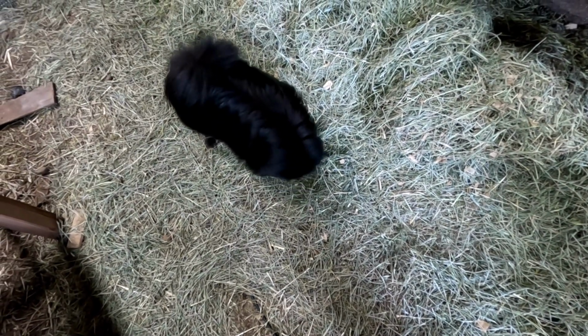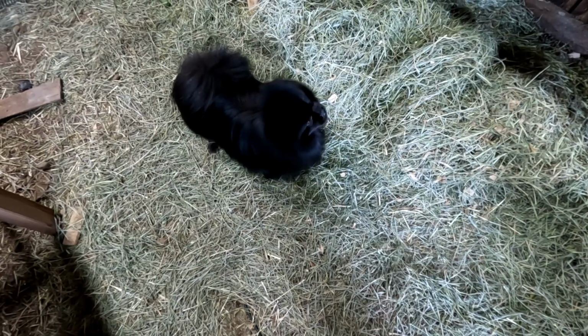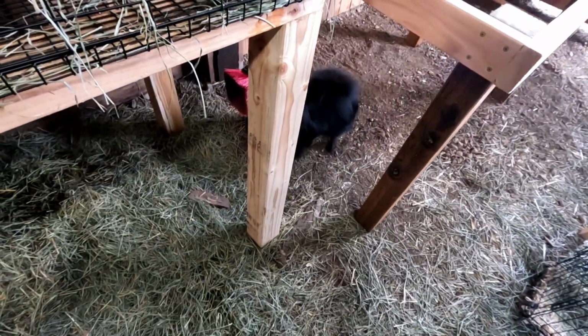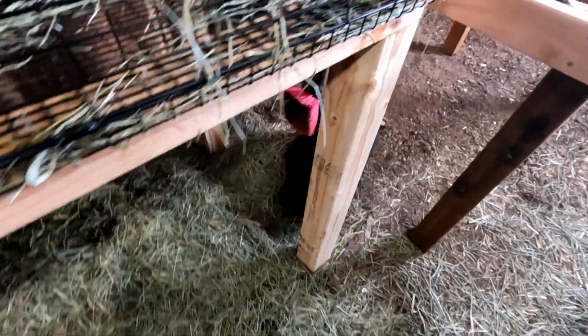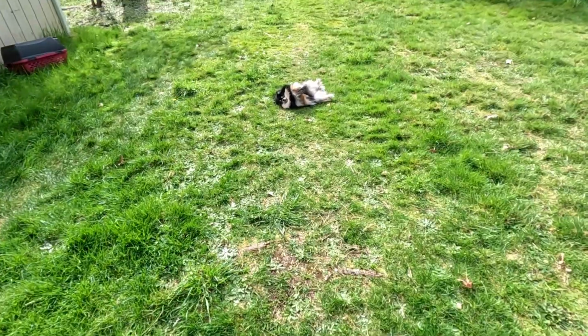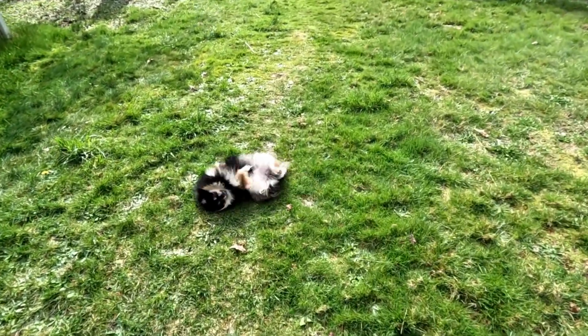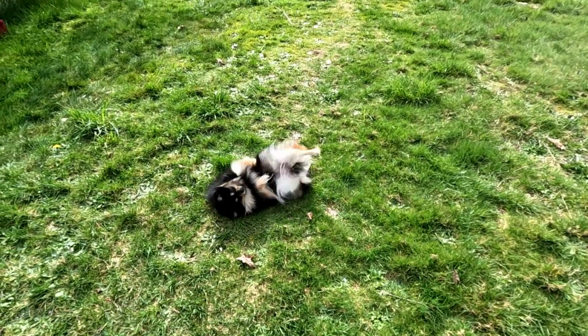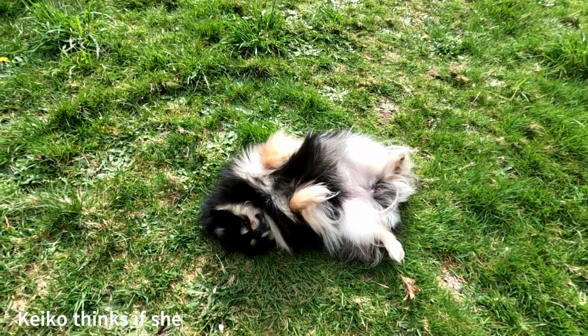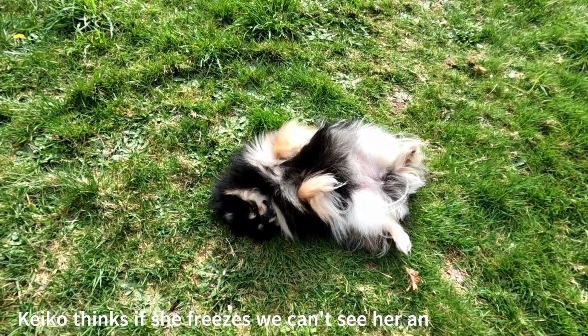Pico, that's gross. That's icky, buddy. Quit eating rabbit poop. Out. Go in. Skedaddle. He's like, fine, I'll go over here and eat some more. Out. Dogs, man. They love the poop. What's going on here? What do we got going on? Are you rolling in something? What are you doing? Are you getting your stink on? Okay, go. Let's go inside.